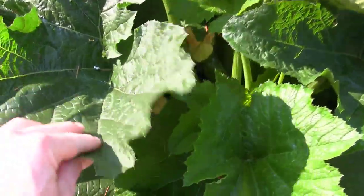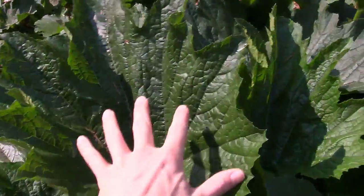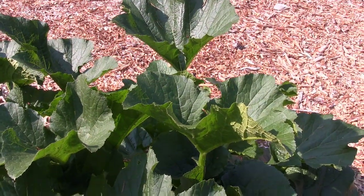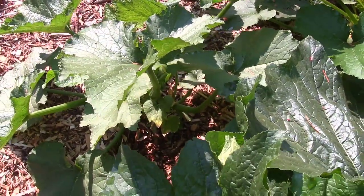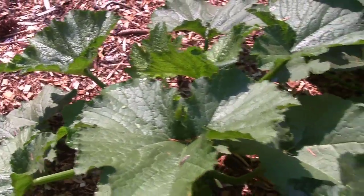But these leaves are just gigantic. I mean, it's almost like a dinosaur plant. And you can see the size of these leaves in comparison to that smaller one over here on the side, and then an even smaller one back here. I mean, eventually they pick up, but this is no fertilizer. This is nothing right here on this guy.